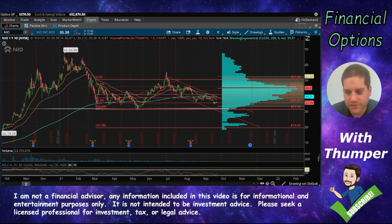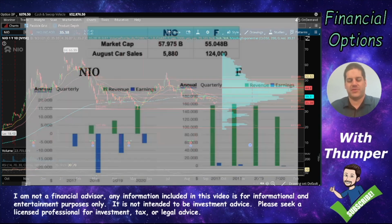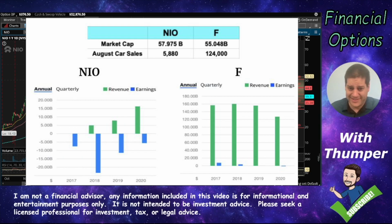And the reason you just heard me say put spread is because this is not a stock I would want to actually own. Just taking this company and comparing it to another car company like Ford, if you look at the market cap, they're about the same. But just look at the car sales for the month of August, and you can see that NIO only sold about 6,000 cars, whereas Ford has sold 124,000. And then if you compare the revenue between the two, it's no comparison. Ford is pumping out 140 billion per year minimum, while NIO is barely getting about 15 billion in revenue. Sure, it's a growth company, but it's not one that I'm willing to pay that premium on.